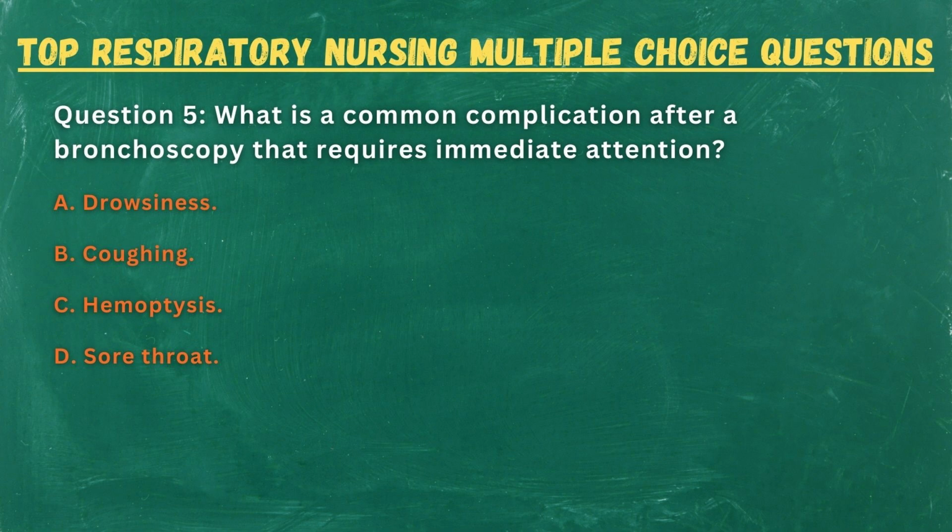Question 5. What is a common complication after a bronchoscopy that requires immediate attention? A. Drowsiness. B. Coughing. C. Hemoptysis. D. Sore throat. Answer. C. Hemoptysis.